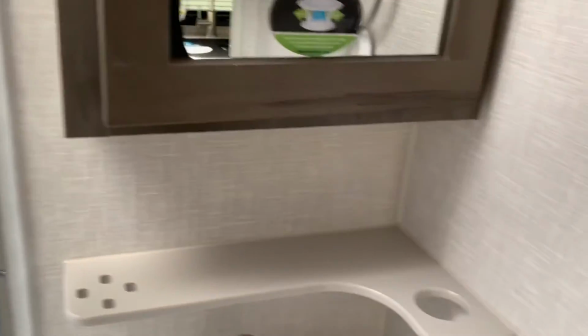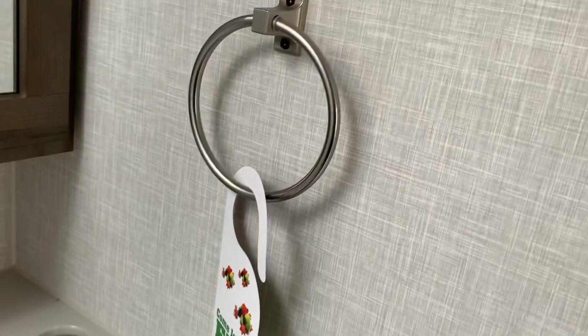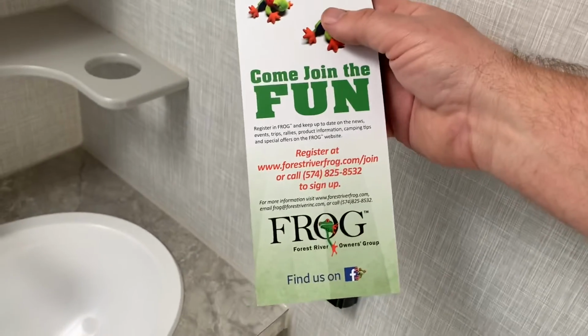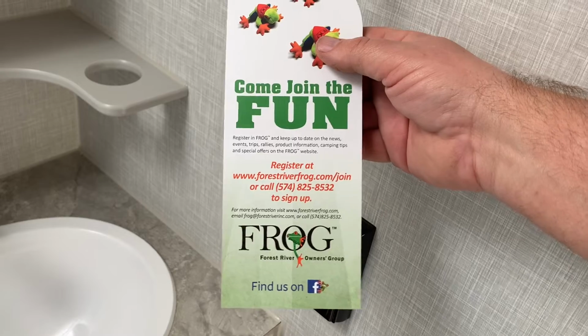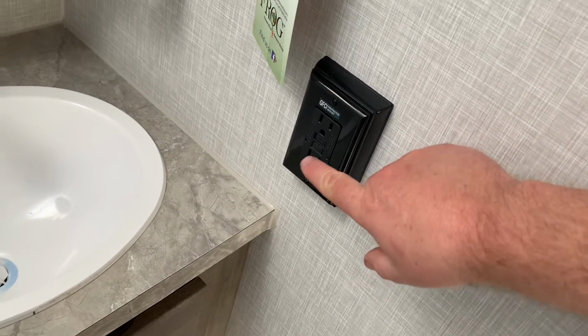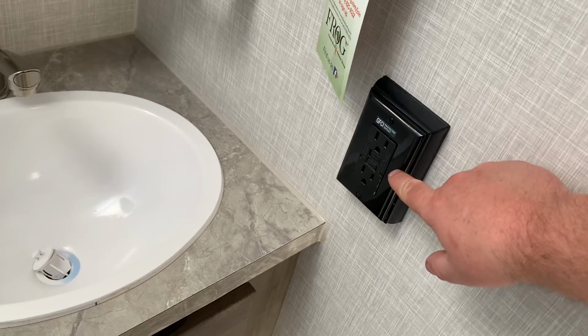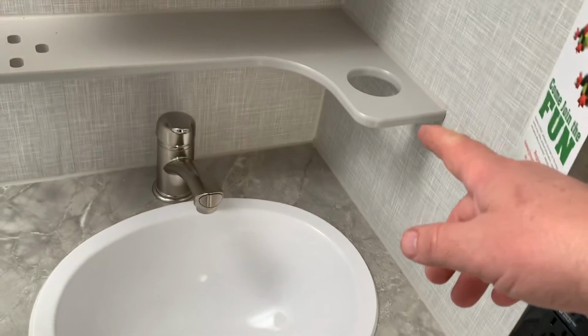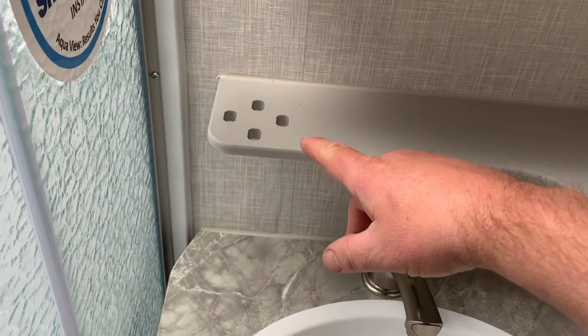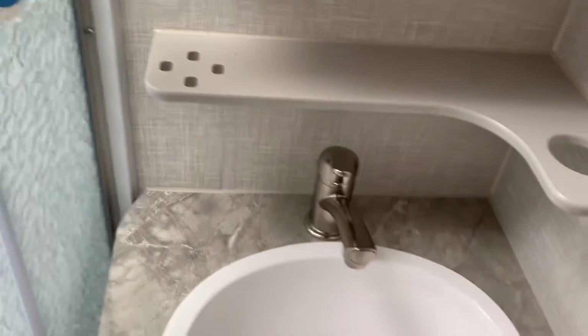As I said, I do not work for the company that makes these or sells these, so you get to see this thing the way I see it, as I am here checking it out today over at Northgate RV. I love that they gave you an electrical outlet right here by the sink. You've also got a little place where you can put a cup, your toothbrushes, some stuff laying up on there.